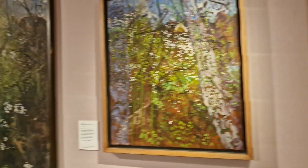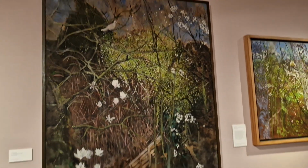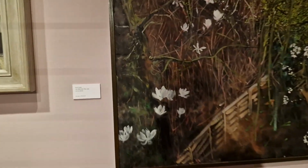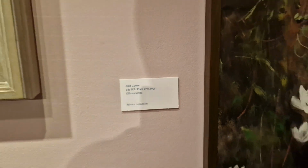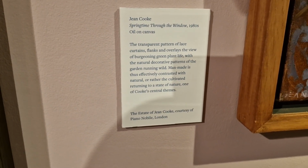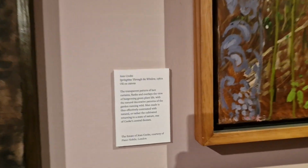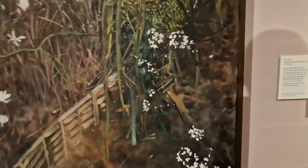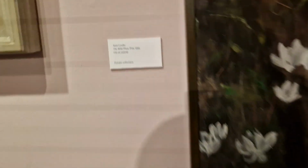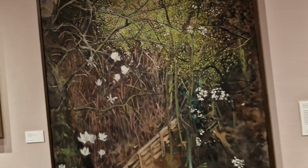Now I'll get you back to where we were, which was just here. Here we are. This one's particularly lovely. I like this one. I'll take a photo. I forgot to photograph the card of the ones that I took a picture of. The wild plum tree, that's really nice.